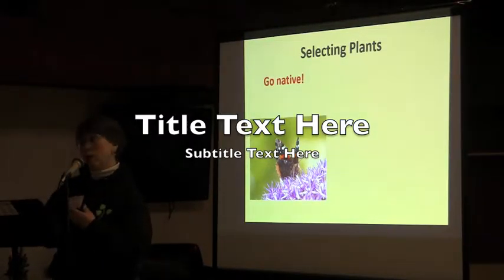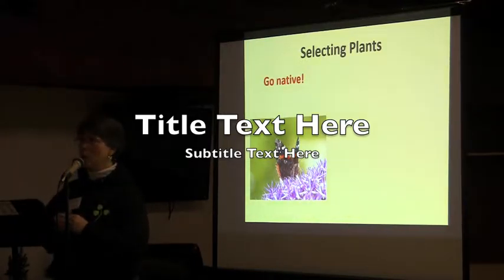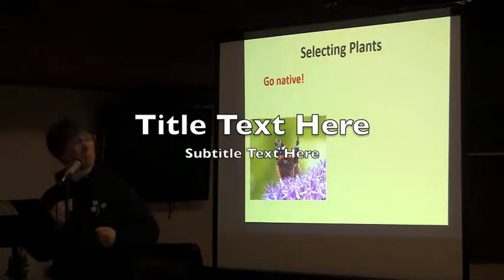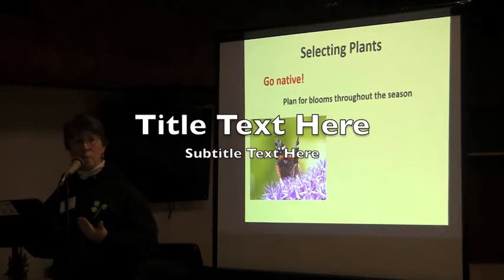They don't require as much maintenance. Generally, they don't need fertilizers or pesticides in order to thrive. So think about native plants when you're starting to plan your plant list. You also want to think about offering flowers throughout the season.